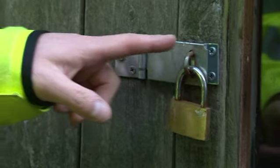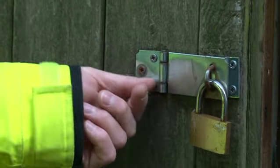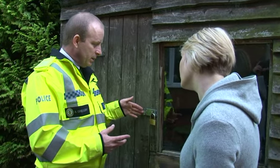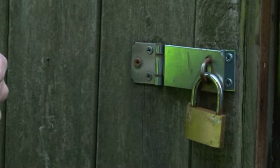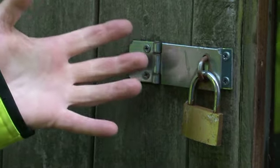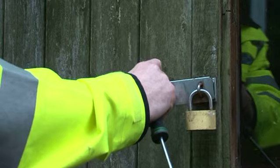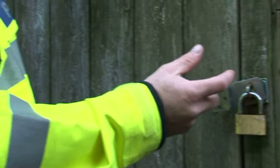And finally, the vulnerable part of this door is actually these screws, because that shouldn't be shown. The hasp and staple should be concealed, or the actual screws should be concealed to stop somebody breaking in, because at the moment somebody could undo those screws and open the door without actually damaging the padlock. But I'm making no noise whatsoever. If this was late at night, I could quite easily force the door open there, and that needs to be fitted the other way around.